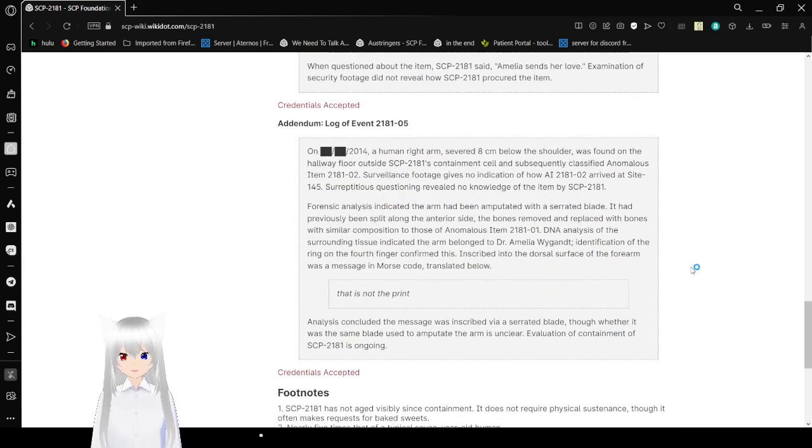On an unknown date in 2014, a human right arm, severed 8 centimeters below the shoulder, was found on a hallway floor outside SCP-2181's containment cell and subsequently classified as anomalous item 2181-02. Surveillance footage gives no indication of how AI-2181-02 arrived at Site 145. Repeated questioning revealed no knowledge of the item by SCP-2181.